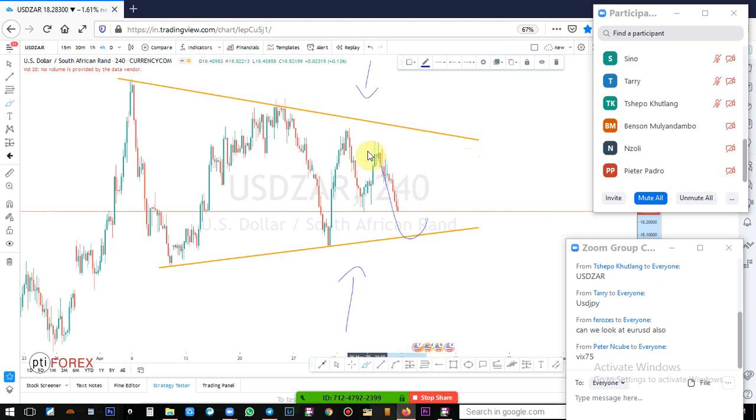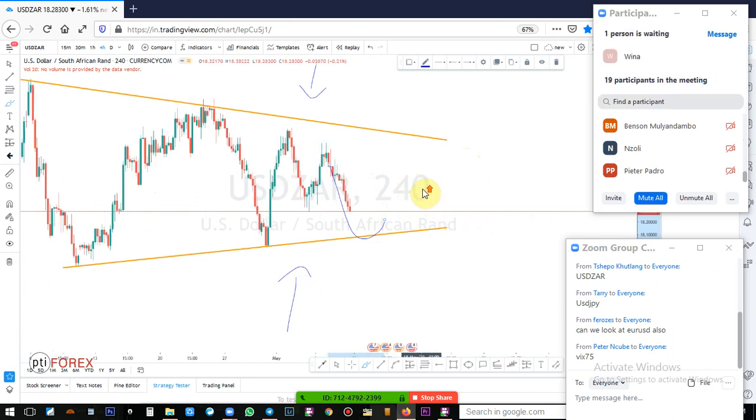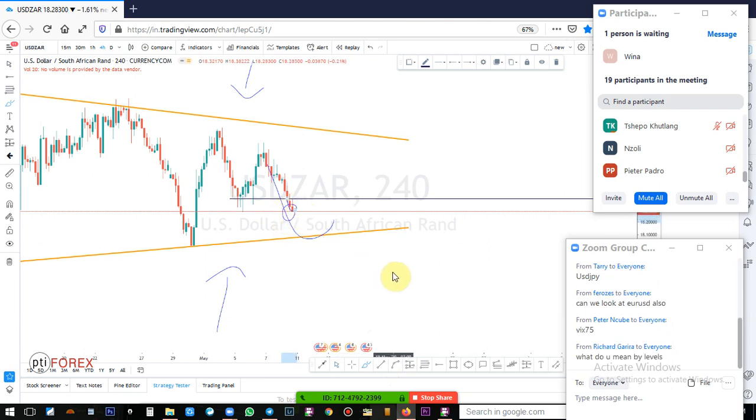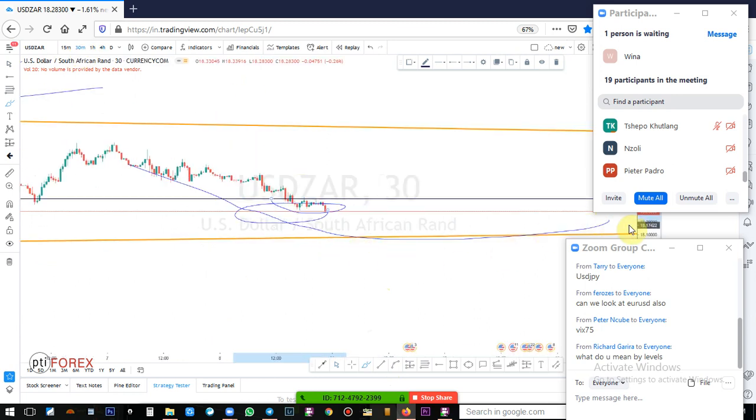Now the question is, seeing this, how should we trade USD ZAR? A lot of people, seeing from the lower time frame, can say they see a breakout. But is this sell breakout a good selling opportunity? Let me open the lower time frame so that you can see what I'm talking about.